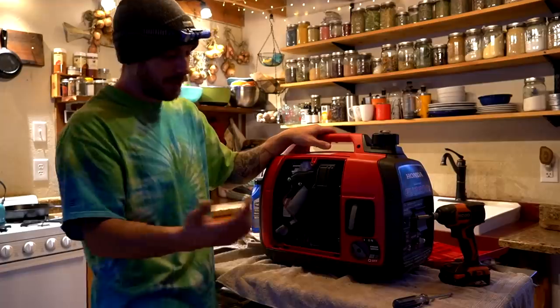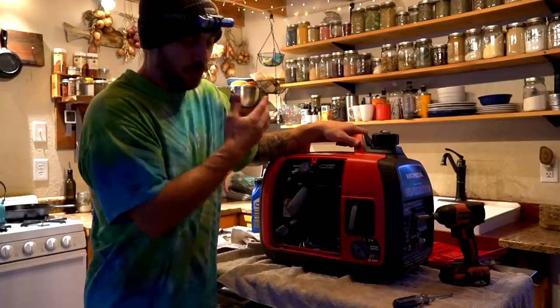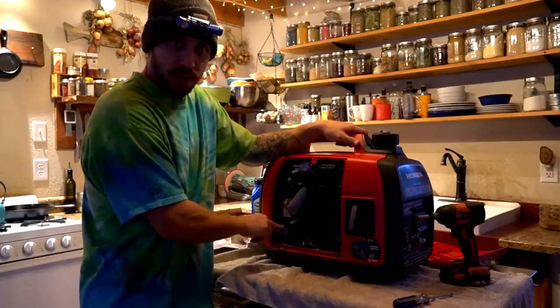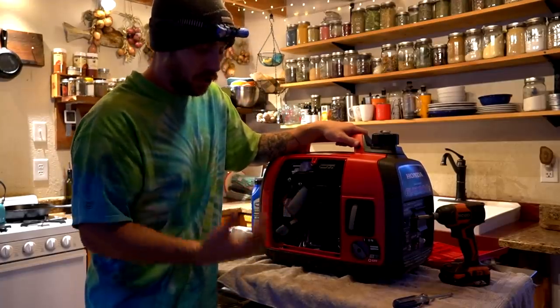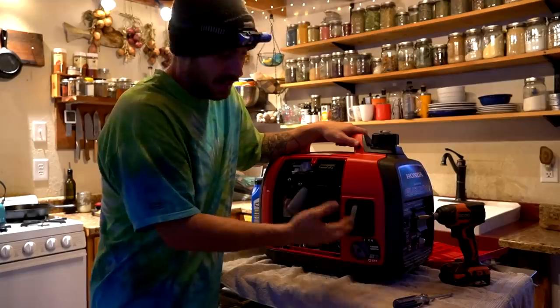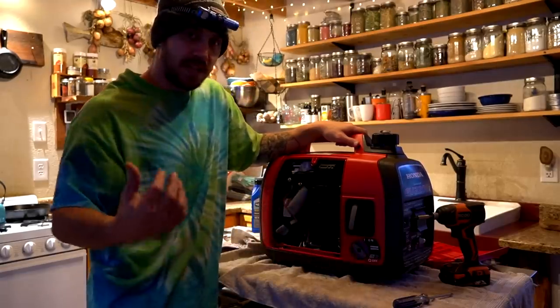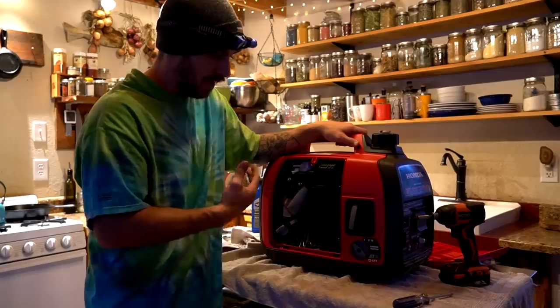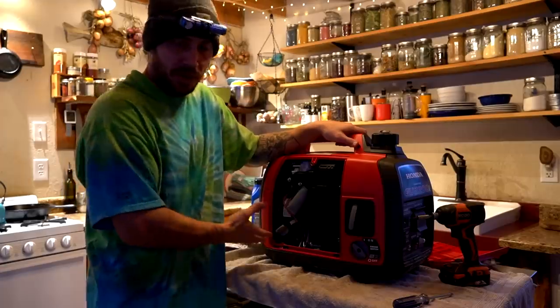The next problem we've been having with this generator is it has a feature automatically in it where it will shut down if you're low on oil, which is great to have because you don't want to run these things without oil. But in the cold weather, the oil is so thick in there that this machine is telling it that it has no oil in it. So it's shutting off, it won't run. I'll have to bring it inside for like a half an hour, let the oil heat up so it moves freely throughout the engine. So today we're gonna put new oil in the machine.